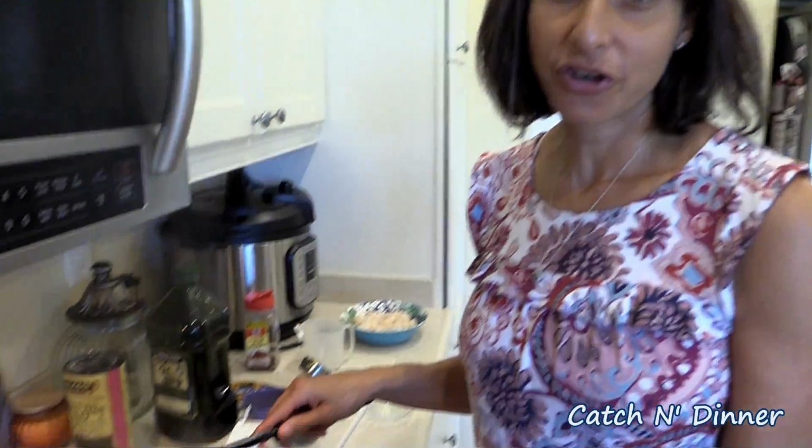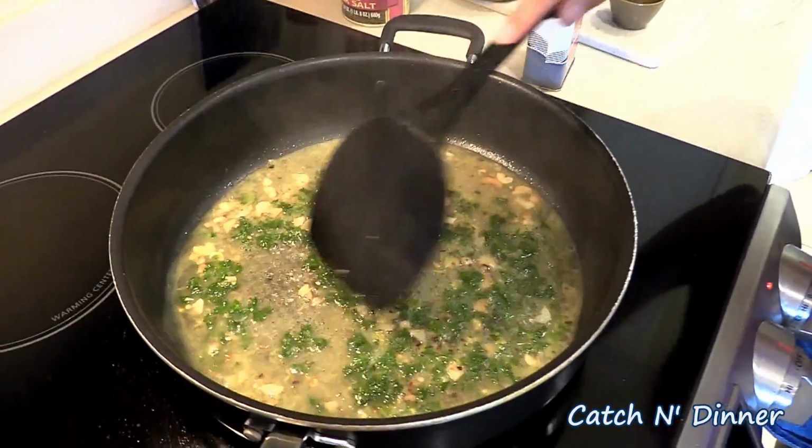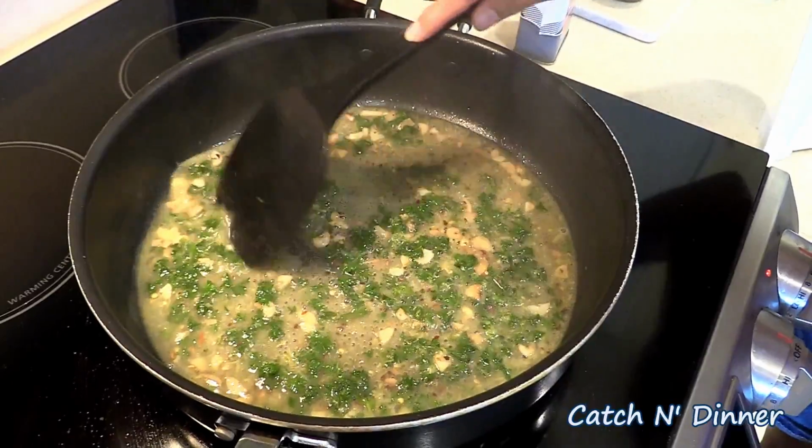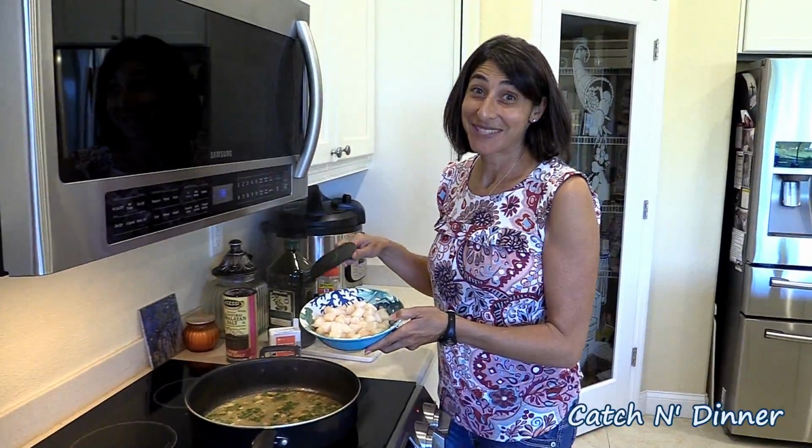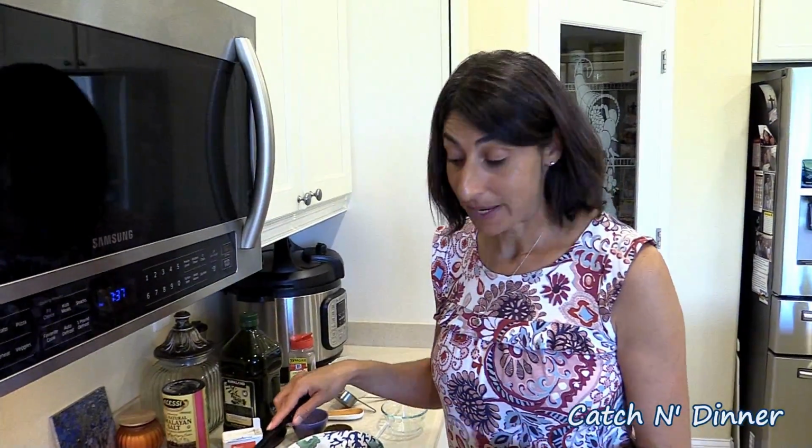So now that we have all the ingredients in the pan, we're going to give it 30 seconds to a minute just to let the flavors combine together. We're also going to put a little bit of pepper to taste. Now it's time to add our scallops. So we threw in our 1/2 pound of bay scallops.